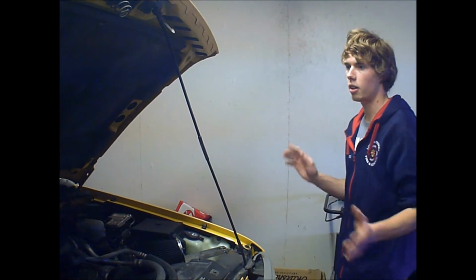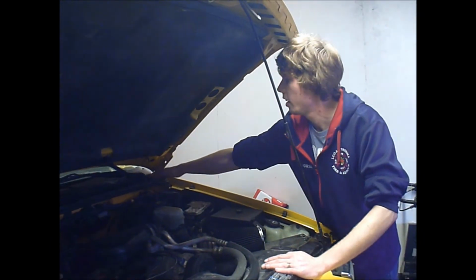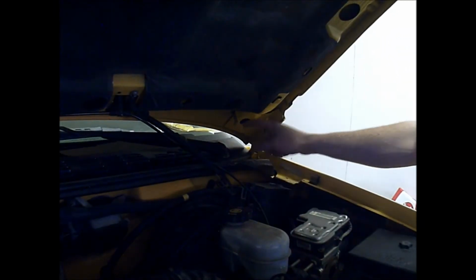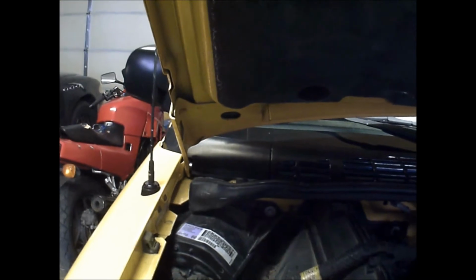To remove this hood is actually pretty simple. There's only two bolts, but they're hidden underneath this little protective skirting right here. So we're going to remove these screws and get these bolts off, and then we're going to get started.